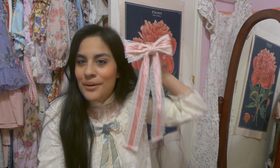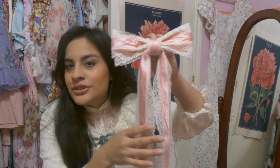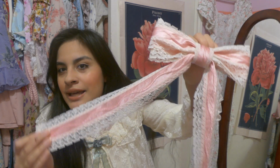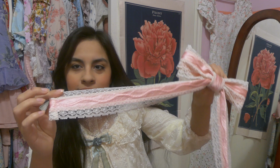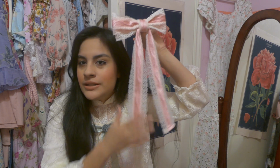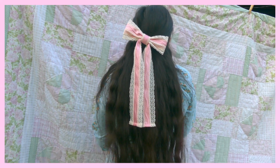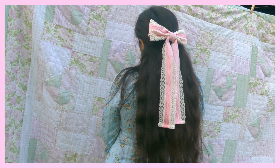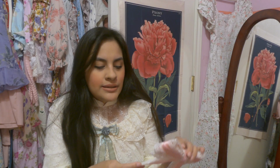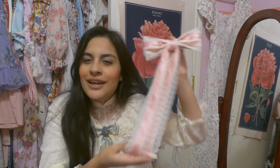I mean, look at how big it is, look at how long it is compared to my head. I just adore this bow so much. It's basically like pink ribbon and lace, and it's beautiful. I love how huge it is. I just think the tails of it with my long hair look really pretty. I do like bows that have short tails, but there's something about ones that have really long tails that I really like. I think it just looks extra magical and dreamy. So yeah, really happy with this bow.